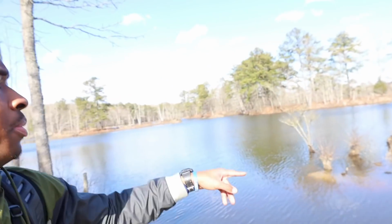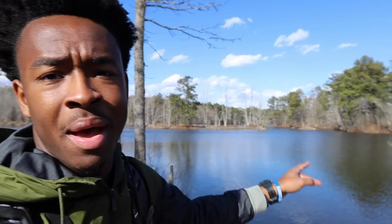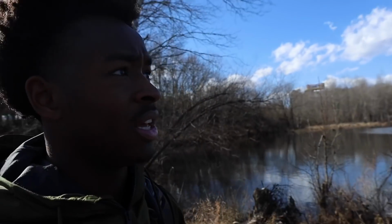We have made it. The interstate, or the highway, is literally right there, and here's the pond. There's actually one pond right here. There's another one somewhere through the woods over there. There's one across the train tracks, and there's like a whole other one over there. This might be a good spot to put the kayak in, honestly. We're gonna get a few casts in.